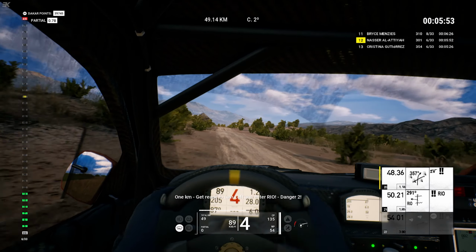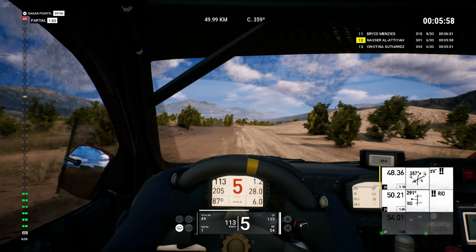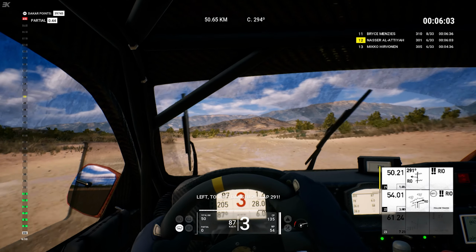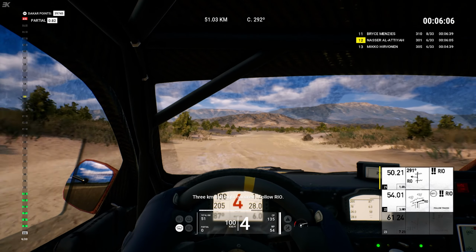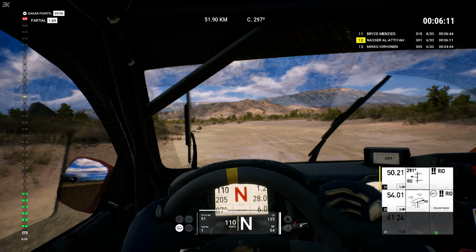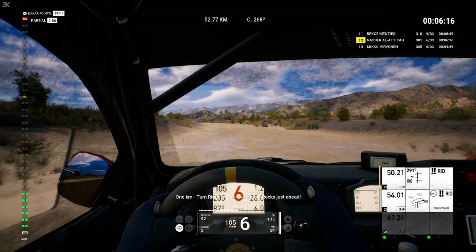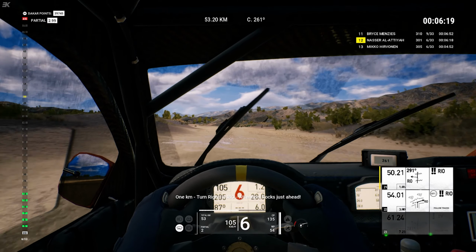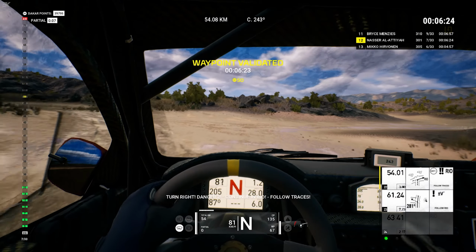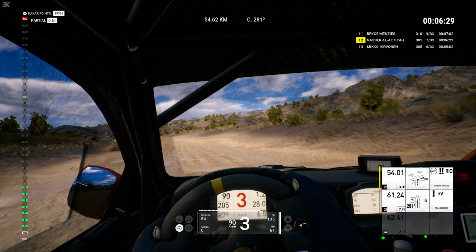1K, get ready to turn left and enter Rio. Danger 2. I'm ready to Rio. Left to Rio, danger 2, cap 291. 3Ks and 800. Follow Rio. And then we have the likes of Yazeed Al-Rajhi, Khalid Al-Qassimi, Martin Prokop, and Giniel de Villiers, Fernando Alonso in it forward to as well. Orlando Terranova. Rocks just ahead. We have Cristina Gutiérrez as well. Turn right. Danger 2. Continue in Rio. Follow traces. So lots of names to follow.